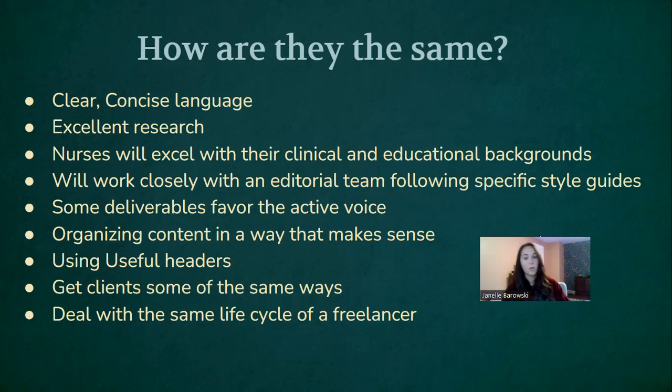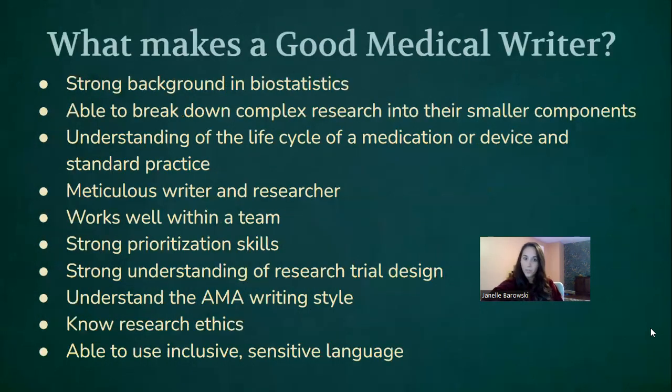So we go over needing a portfolio, picking your niche, and getting clients. All of that is still the same. It still holds true regardless of what side you want to be on. And how you run your freelance business is still the same regardless of whether it's health or medical. You're still dealing with the same life cycle of a freelancer and how you're going about client acquisition, sending invoices, everything like that. So pretty much just the deliverable is different, and maybe who your editors are in publications. Those are different. But overall, they have some very strong overlapping themes that are still the same.